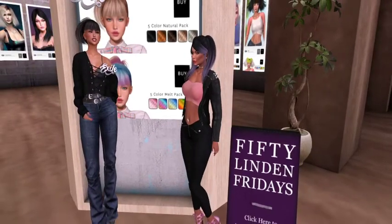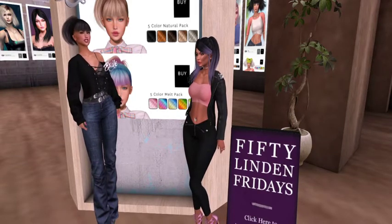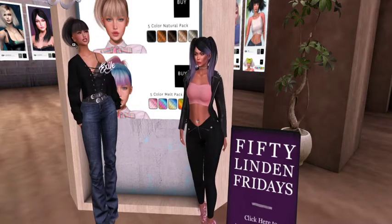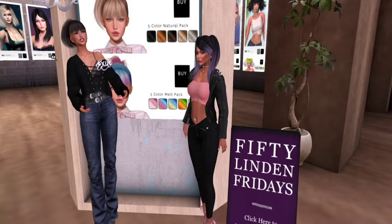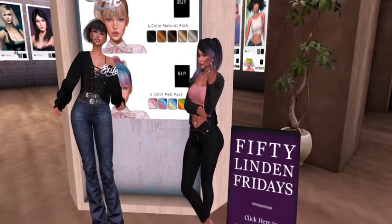All right. Well, thanks, Exile, for your 50 Linden Friday cute hair look. It is cute. I definitely need earrings, though. I'm not accessorized well for this. Yes, it'll be great with earrings.